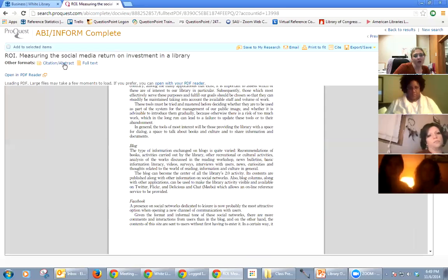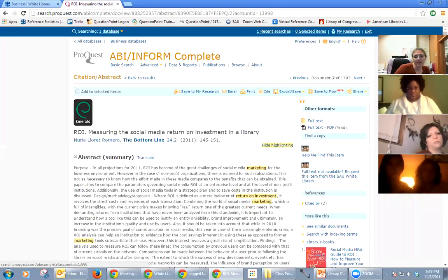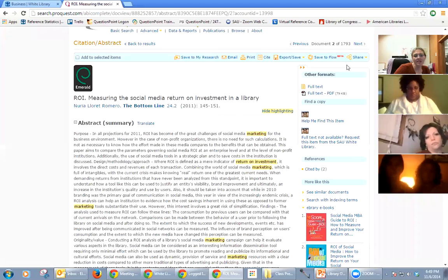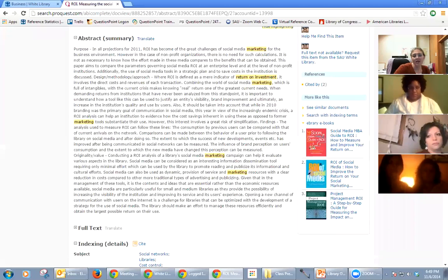Going back though to the abstract real quick so you can see where this information is. In EBSCO databases, it provides your entire list up here, your entire index up here. But in ProQuest, which this is a ProQuest database, it splits it between the top and the bottom. We have the title, the author, we have the publication, the volume and issue, the date, and the pages up here. Next, when it comes to journal articles, it usually provides an abstract.